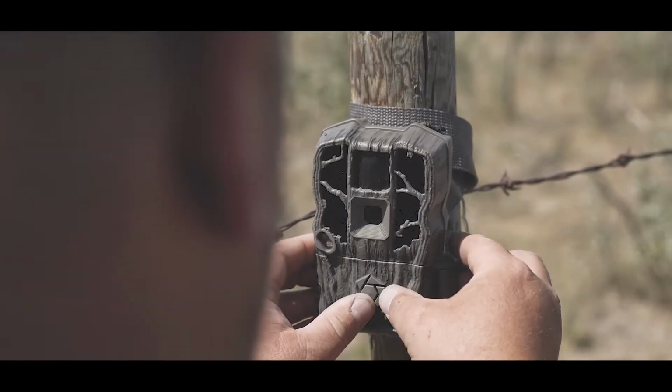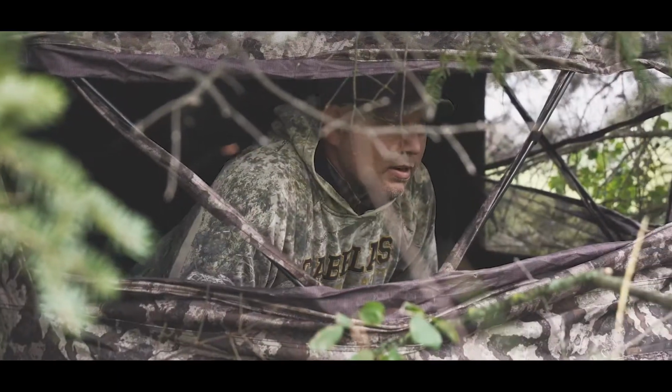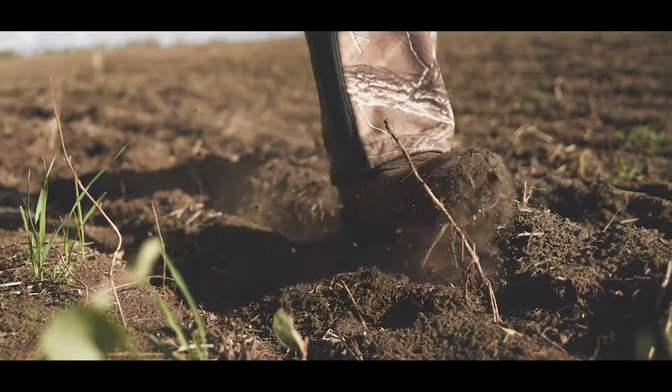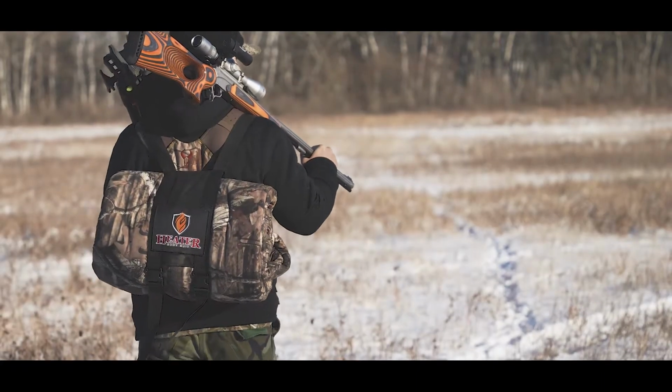You put the time in, the work, the practice, and live the lifestyle just to spend time in the woods with these incredible animals. And we're no different. We head afield with the millions of others each fall, hoping that when it's all over, we can share the story of a legend.